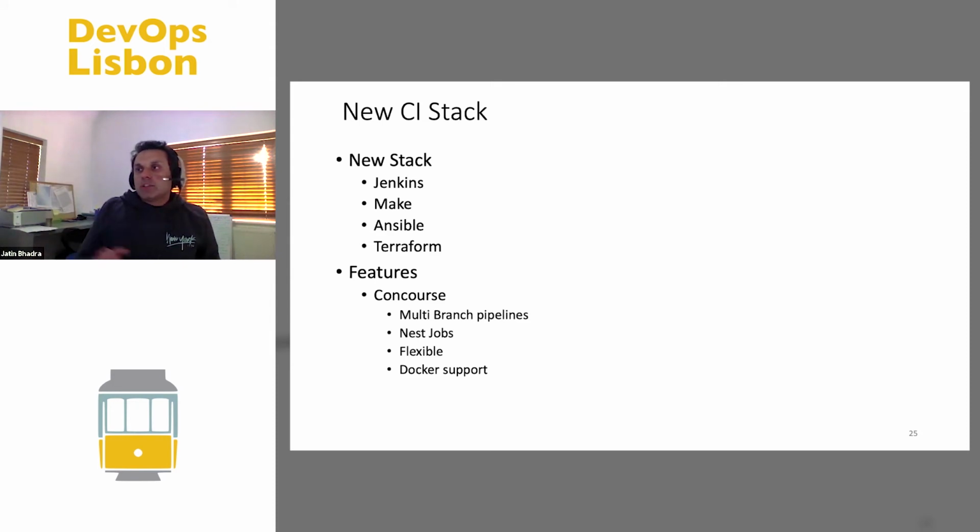So as I said, the new CI stack, which is Jenkins, Make, Ansible, and Terraform. We talked about Make and Ansible quite a bit. We didn't talk about Jenkins. So over here, comparing Concourse and Jenkins, what we gained by moving off Concourse and moving to Jenkins is we use Jenkins multi-branch pipelines. So that allows us very easy branch detection. All the pipelines that we have are multi-branch pipelines.